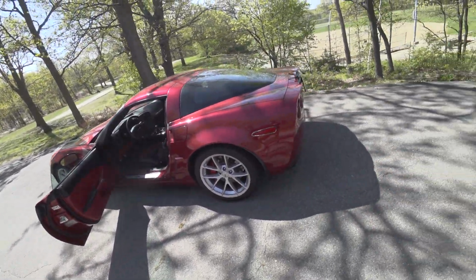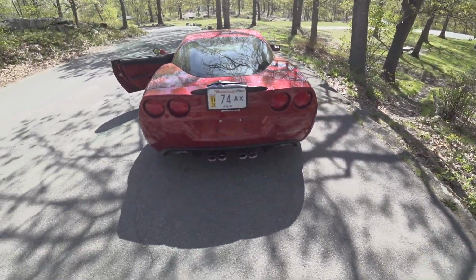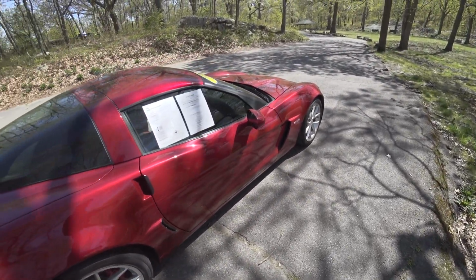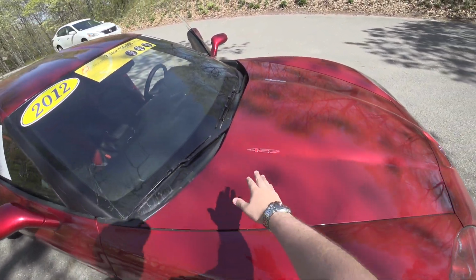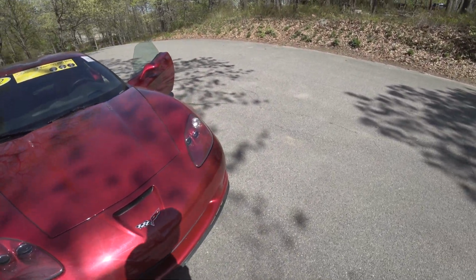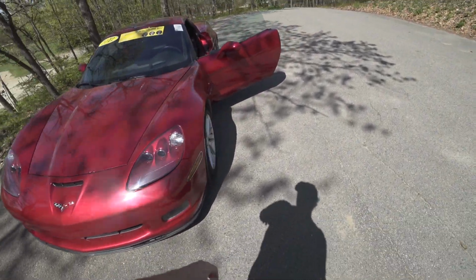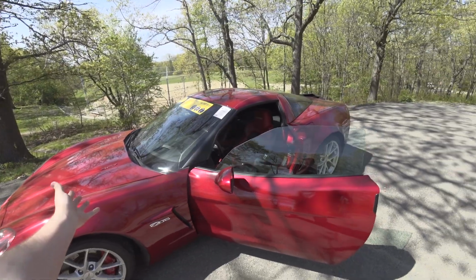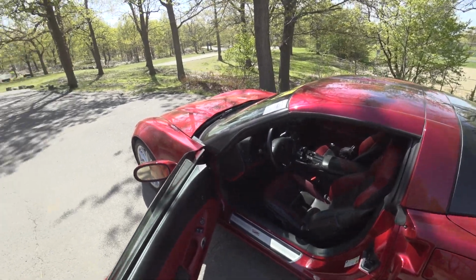For the C6 gen, the Z06 only came in a 6-speed manual. Oh god, that sound. Oh, what a fantastic car. Absolutely fantastic. 427 here signifies that the motor is 427 cubic inches or 7 liters. In a time where most family sedans like the Camry have a 2.0 liter 4-cylinder, this is over 3 times the size of that motor.